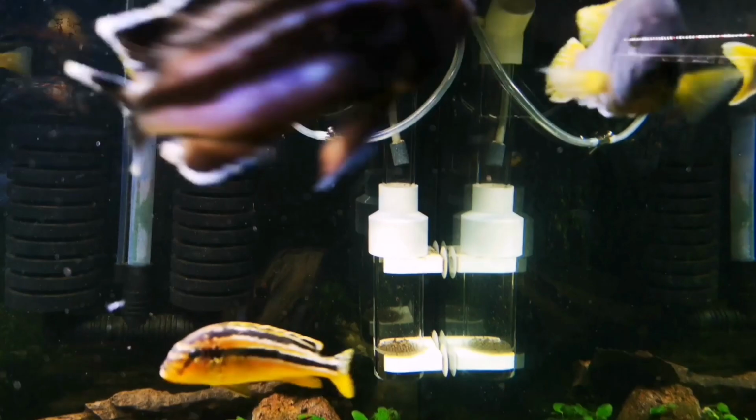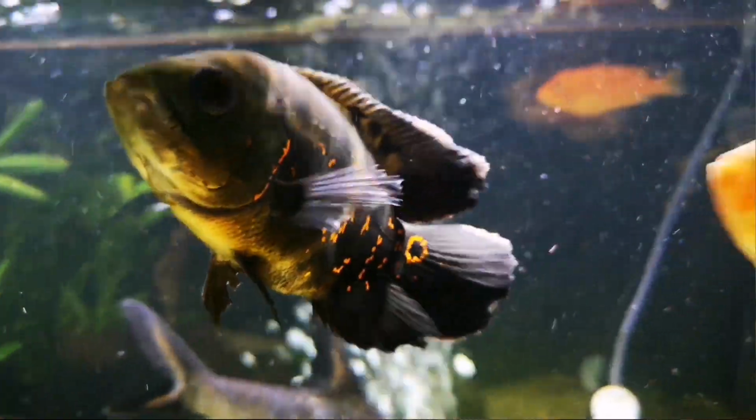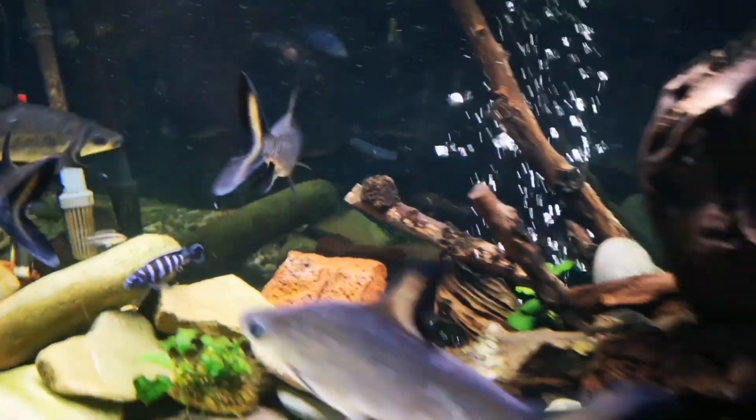tank, and by mixed I mean I've got African cichlids in there, Mbunas. I've also got two quite big Oscars, and I did have some bala sharks in there. What we've done is we've taken the sharks out of the equation. I actually got the fish from a friend of mine whose tank sort of broke, and he had to get a smaller aquarium, so I ended up with 5 quite big bala sharks.